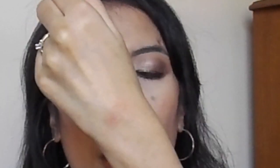But I used this shade a whole lot, and it's just the perfect everyday blush, and I really love the undertone of this. Love this blush. It's just an amazing shade. I use this every day.